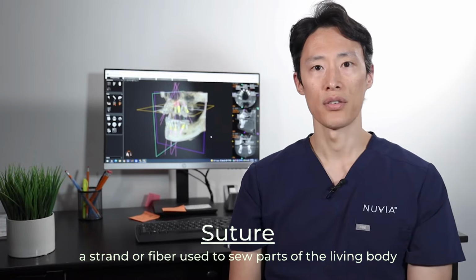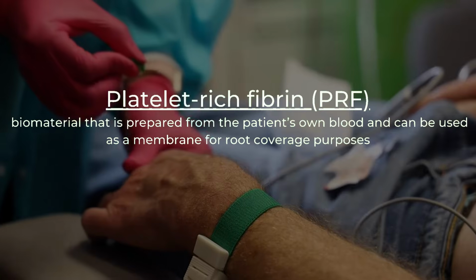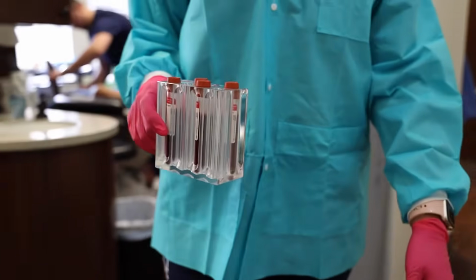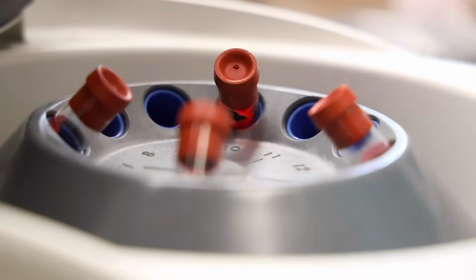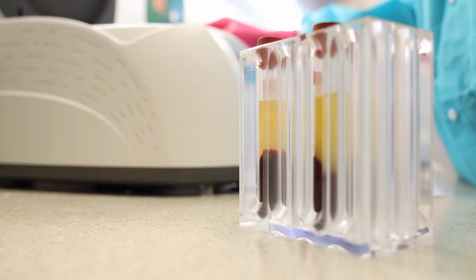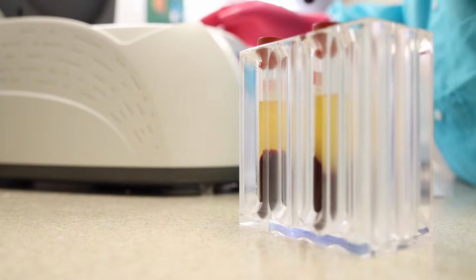To help that healing process, we have dissolvable sutures, and underneath those sutures, we also use what's called PRF. We take the patient's own blood, we put it into a test tube and centrifuge. The centrifuge basically separates the particles that are the heaviest to the bottom, so that'll be the red blood cells. And on the top, you'll be left with an off-white yellow material. That's all the healing factors.